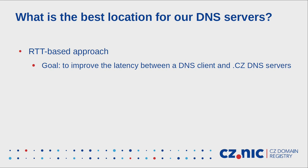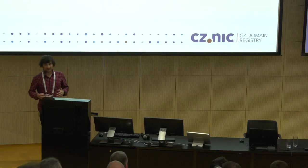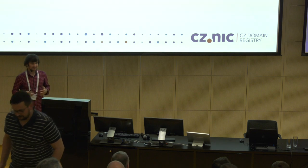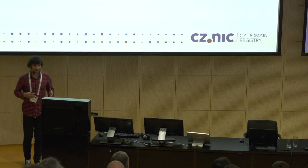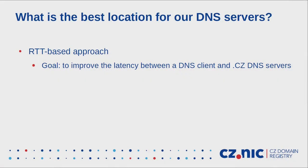And of course, there are many aspects of a good location. And in this analysis, we only focused on the latency. So the goal here was to find such location for .CZ DNS servers that could benefit the overall reachability of the servers.